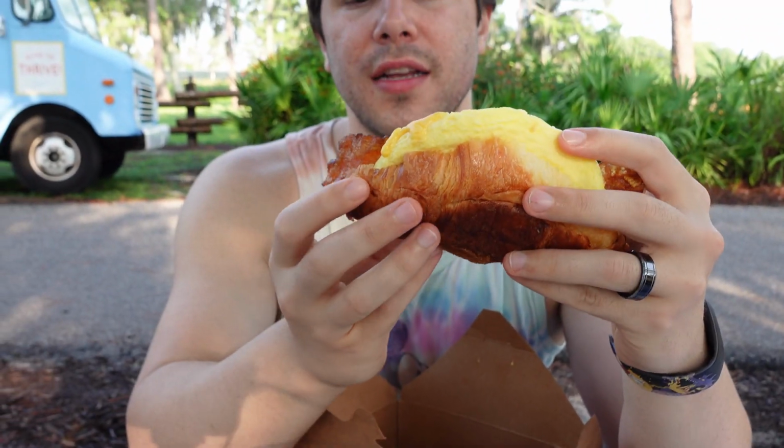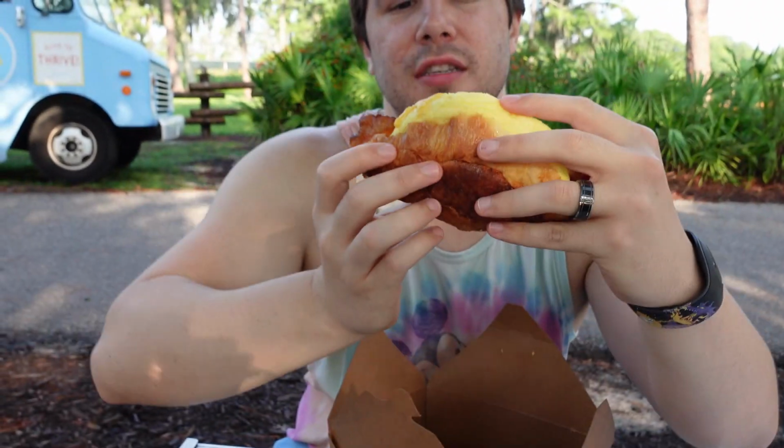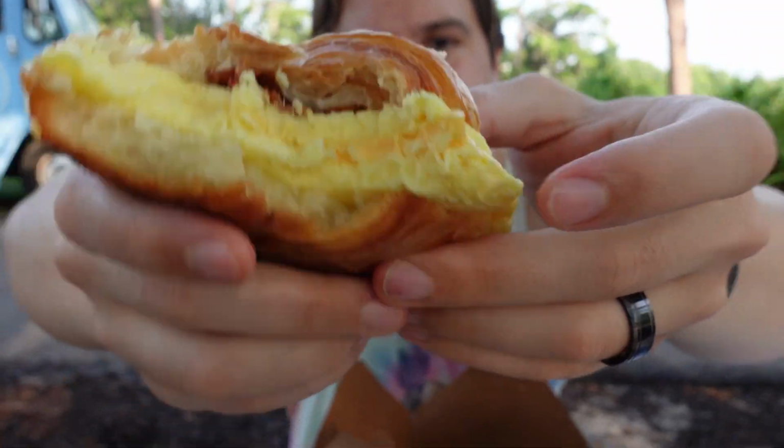Now I got the croissant breakfast sandwich with bacon. This doesn't look as fresh, but the bacon does look, if you see here, crispy, definitely cheesy. It's just like a flat kind of scrambled egg. And they put the cheese in between.